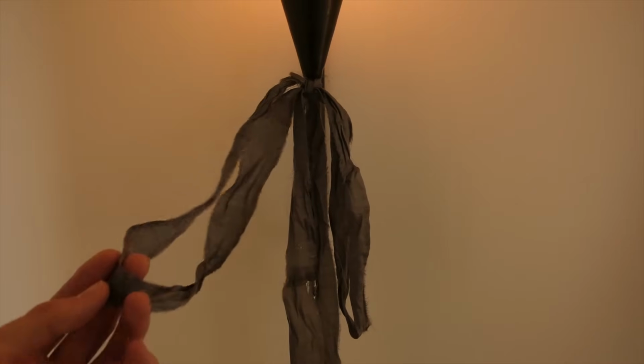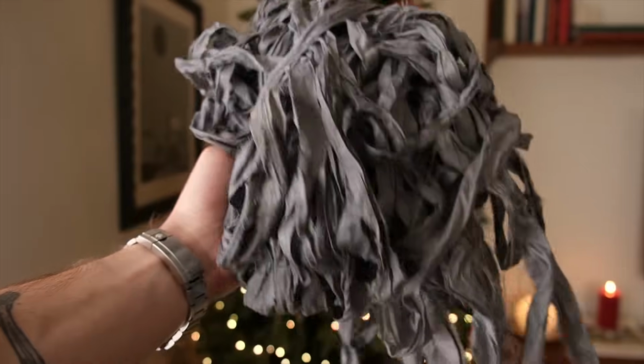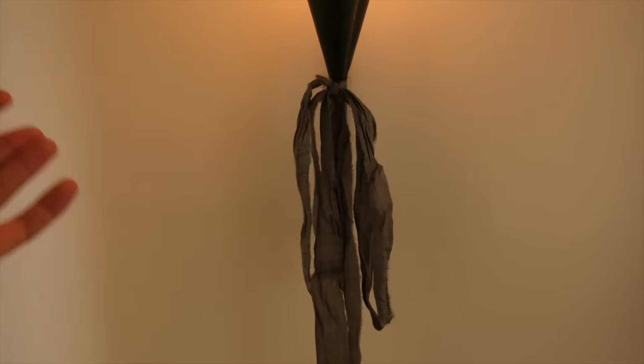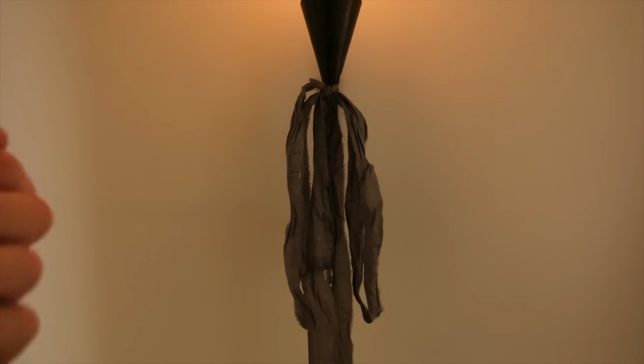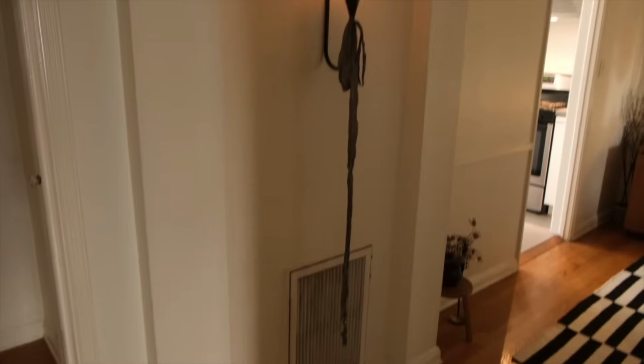I don't remember exactly how much the bundle was, but you get so much fabric that you can use across all of your apartment. You can use it to make bows like this, or even to wrap presents with. You can make your own garland with it. But in the case of how I used it, I think it just looks really nice like this.